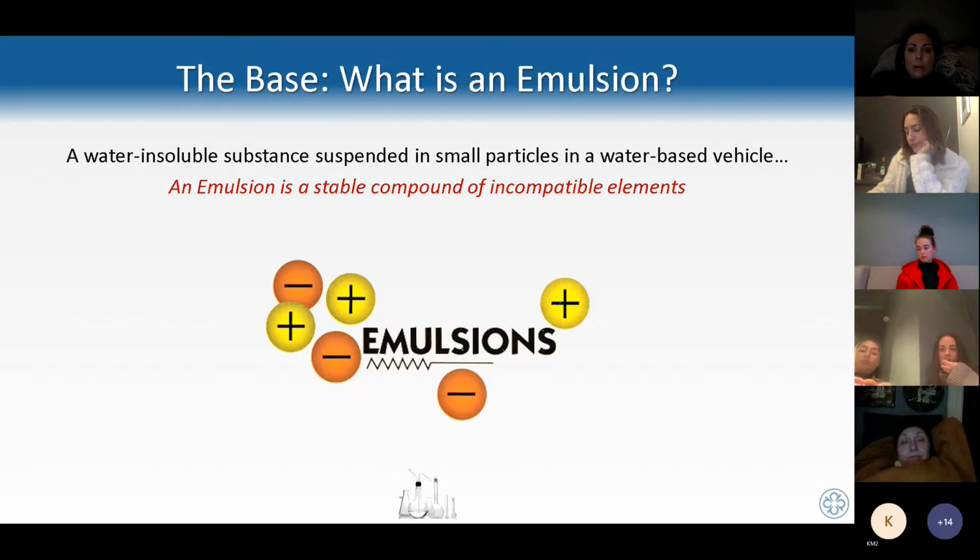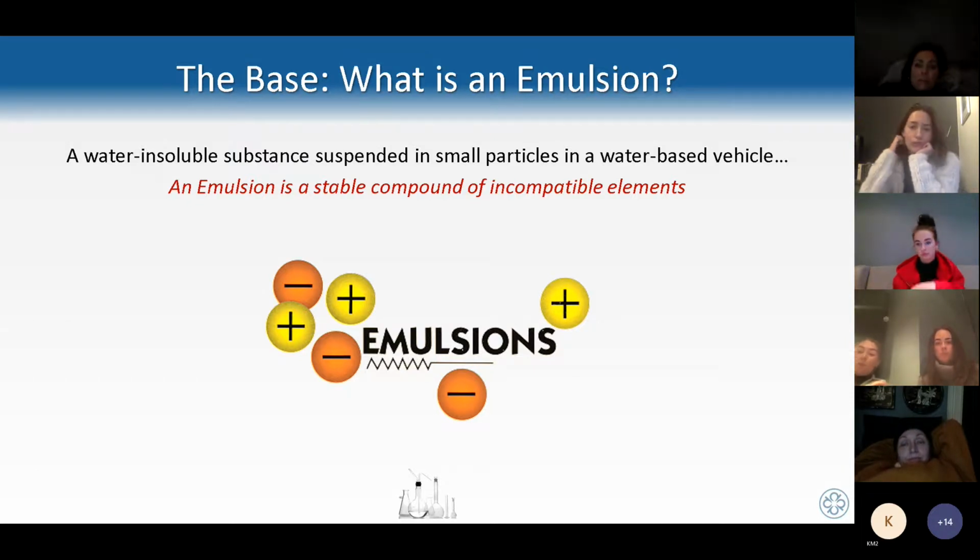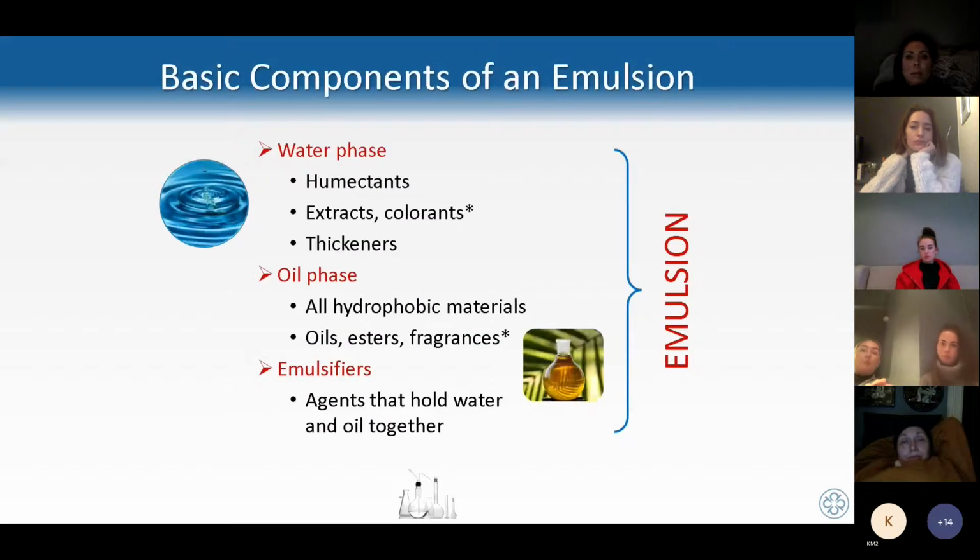But I just wanted to show you that the base of every product in skincare, like a cream, for example, which is not only water-based, is, of course, an emulsion. If we go to the other end of the spectrum, an oil-based only product will not be an emulsion either, right? So you have to have the water and the oil together. As you can see here, these are the basic components of an emulsion. You have the water phase, the oil phase, and the emulsifiers. You have the humectants, you have the extracts.